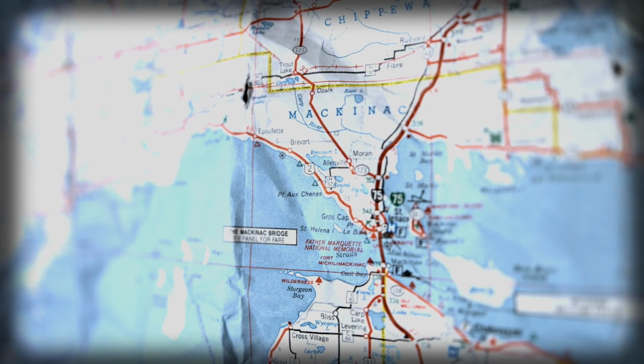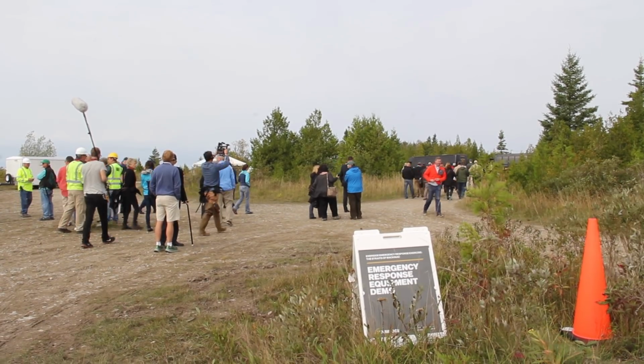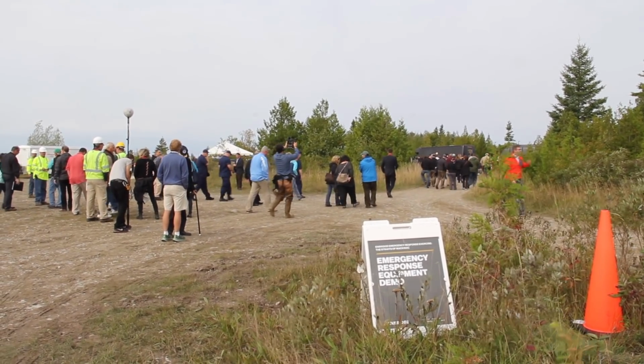You got to shut it down starting in Duluth, Superior, Wisconsin, and then you got to shut it down in 2 or 3 locations on the way to St. Ignace. And they have done some exercises where they put out recovery equipment. And you can actually see these from overhead, the skimmers and the equipment. They look like ants on a mountain.